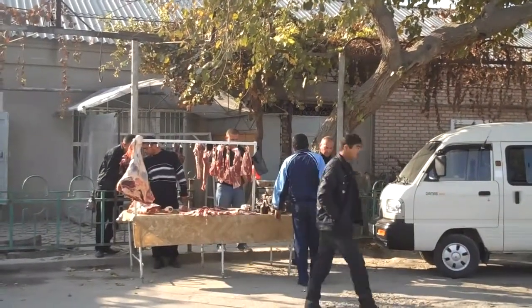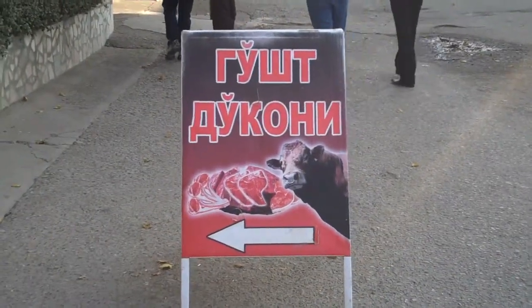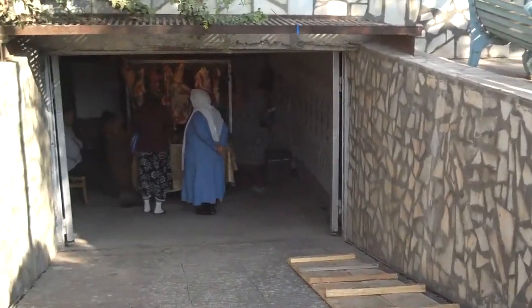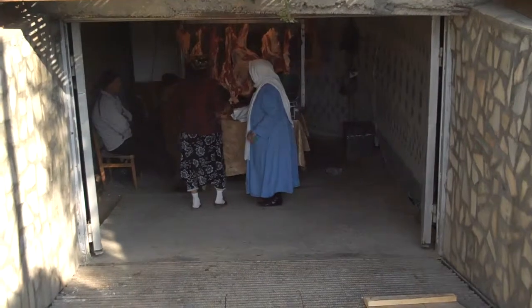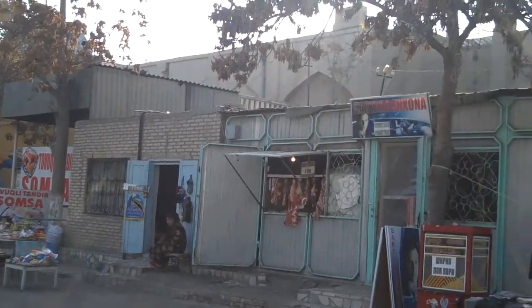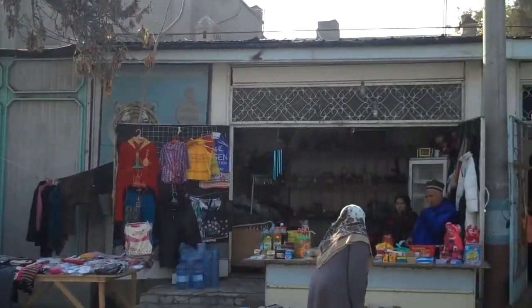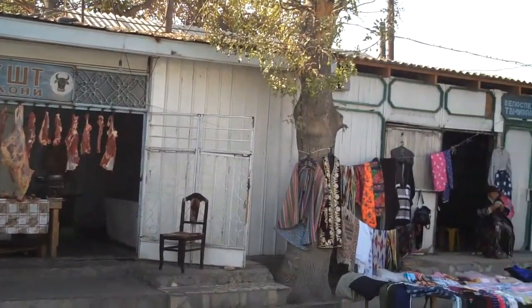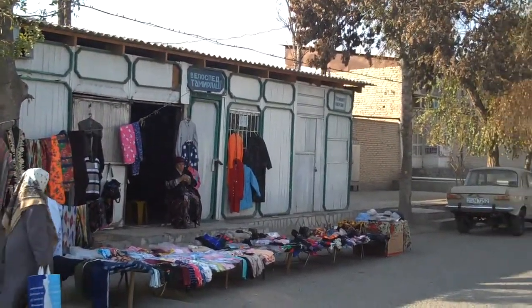Gusht Dukani. Gusht Dukani in Cyrillic, meat shop. And here it is in the basement. Street market in Bukhara. Samosa shop. A Sartarosh Khona or barber shop. More Gusht Dukan and clothes being sold for the winter.